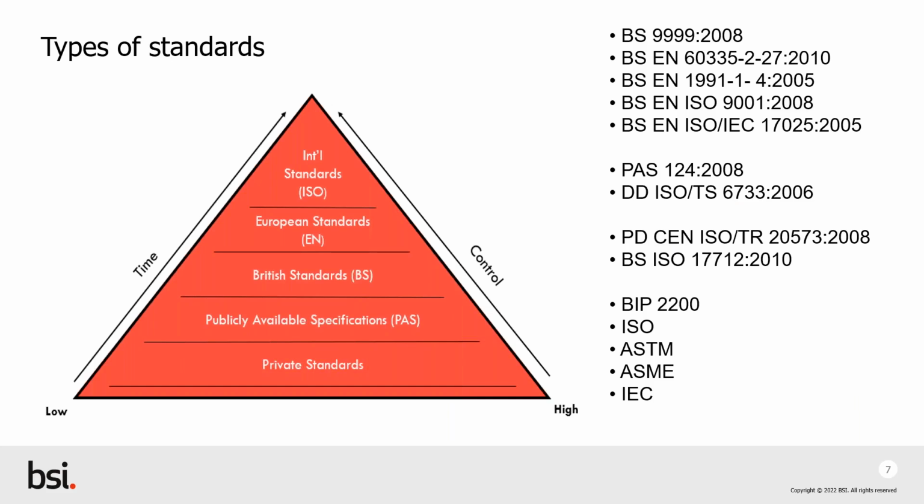The standards come in different flavours. There are private standards. You can write your own standard. We can even help you write your own standards if you like. These are private standards. You can then approach someone like BSI if you feel there's a public need. Perhaps you want to make this information visible so that other like-minded individuals or companies could benefit from it. That's a publicly available specification.